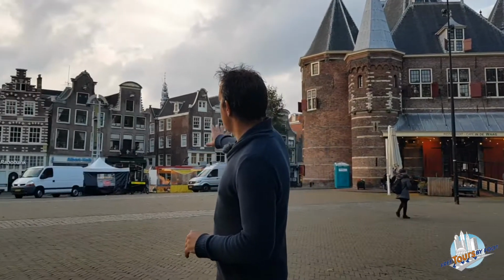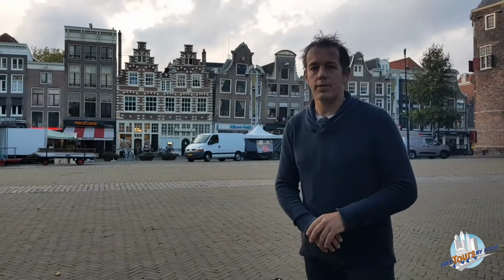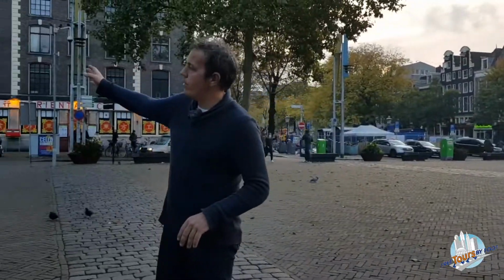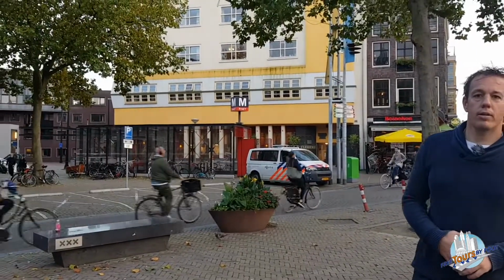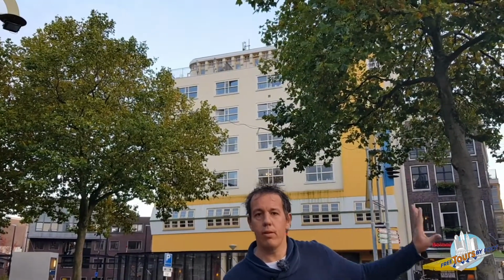If you see the beautiful Canal Houses on that side, you think it's beautiful old Amsterdam. But when you look on the other side of the square, you see the whole street in that road. It's quite new, and also this beautiful yellow concrete that you see here. It's very modern for old Amsterdam. Now, how come we have such a beautiful concrete block in the middle of the old city?